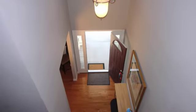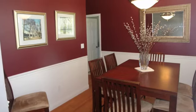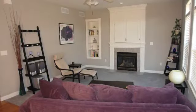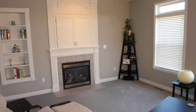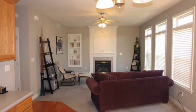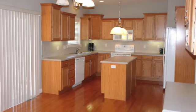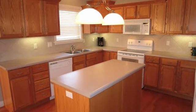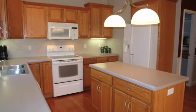As we enter, we're going to go past the formal dining room on the right and come directly into the main level living room. The living room boasts beautiful custom woodwork and a gas fireplace. Opens directly to the kitchen. As you can see, this spacious and bright kitchen is inviting with real hardwoods and all appliances are included.